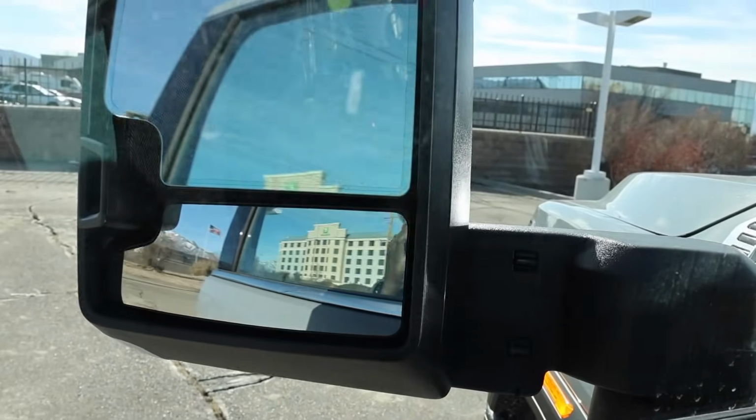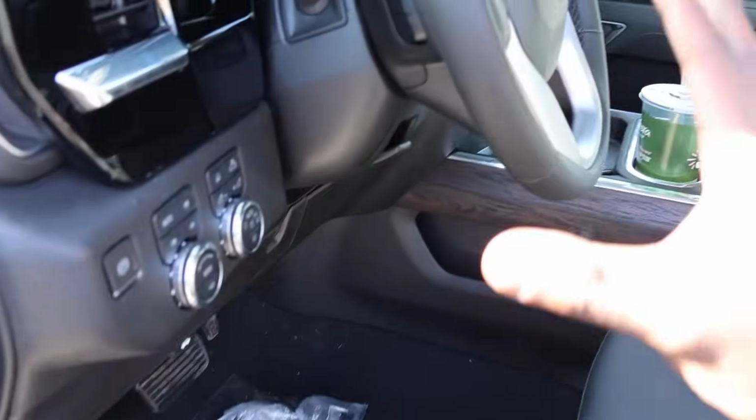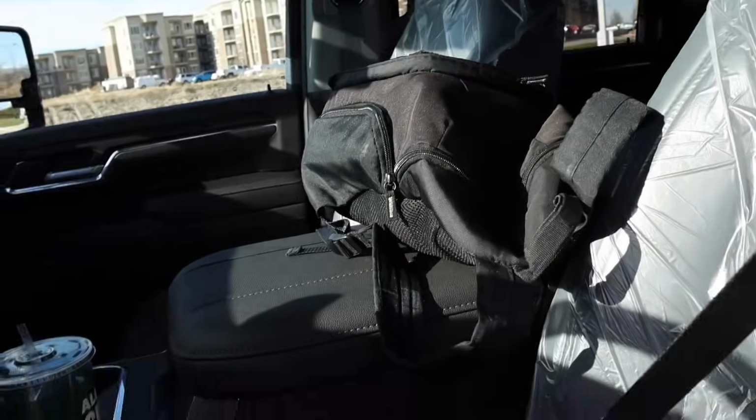The mirror is standard on SLT. Seat memories are right there. You have this fake wood trim piece with some bright chrome trim pieces. Soft touch in all the right spots. Telescoping steering wheel. Now, the one thing I don't really like about this truck already is they give you this light color roof, but it is a lower trim level, and I guess it's not that big of a deal.